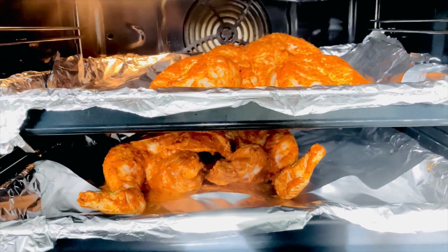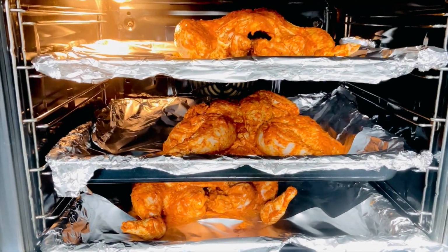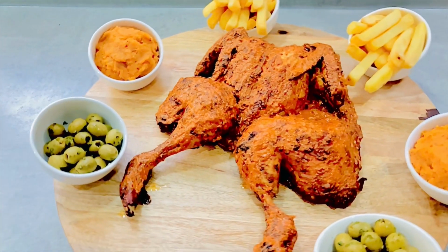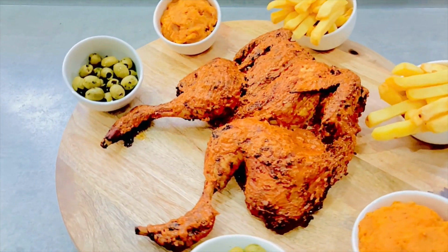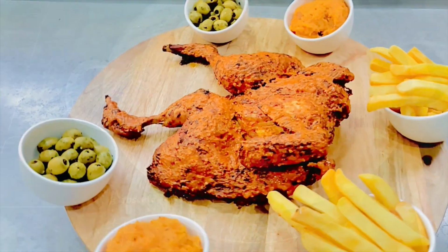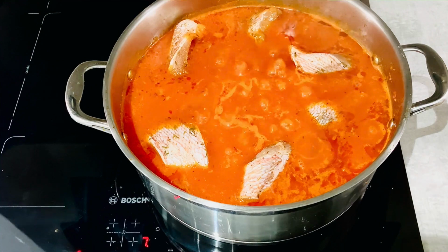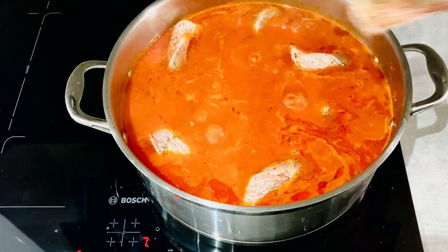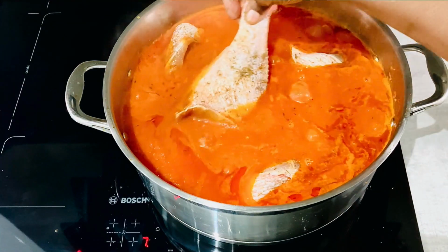Previously on Food and Beyond 101, we made Peri Peri grilled chicken. Coming up on today's menu, we have Nigerian fish stew, accompanied with Amala and Ewedu. Watch as I prepare this dish.